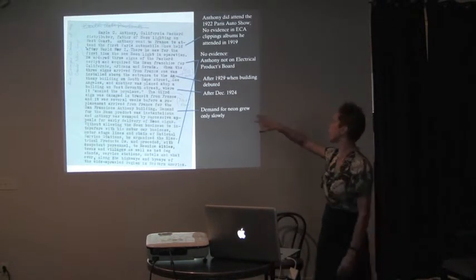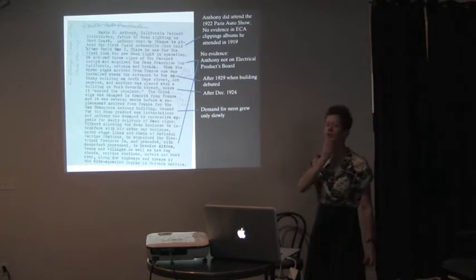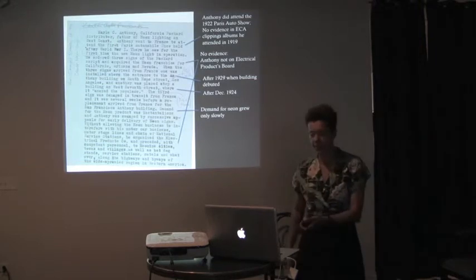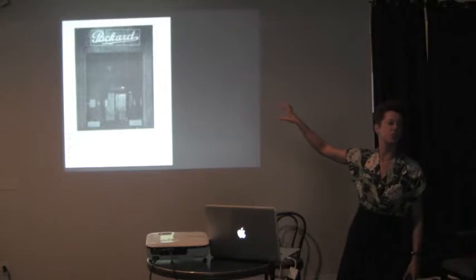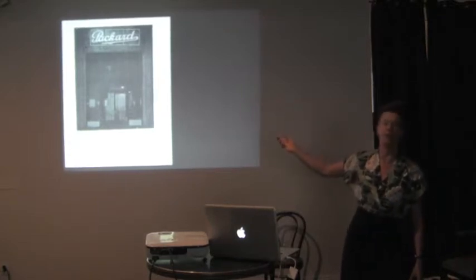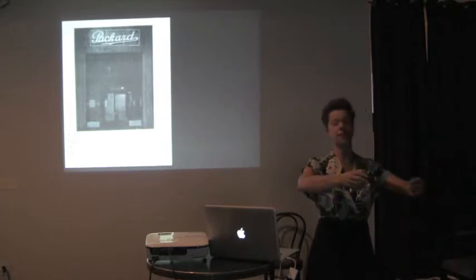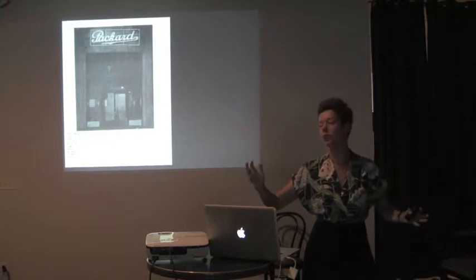So this self-authored caption by the Earl C. Anthony folks is full of a lot of really major problems. Trouble is, they didn't keep it to themselves. This is that 50th anniversary edition of Signs of the Times, where that photograph of the sign over the doorway first appears. Signs of the Times was celebrating their 50th anniversary, and they had a big issue on the history of electrical signage.